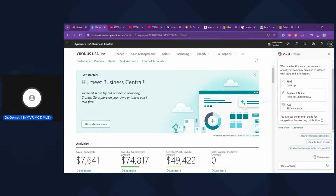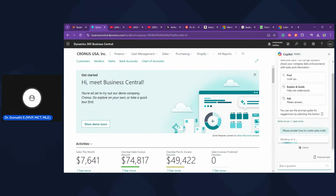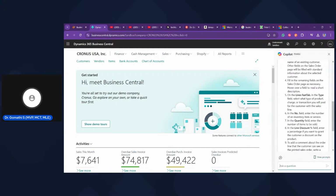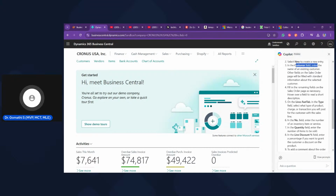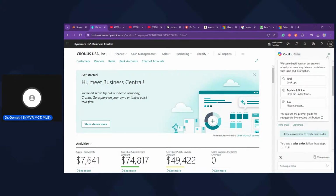You can ask what a procedure is, or how to create a sales order. I'm just typing how to create a sales order. What it will do is go and work on it, and it will find the answer to your question. So it's not a big deal to understand and learn Business Central, because you have Copilot directly available in Business Central itself. It will find the complete answer for you. Like it is telling me: choose the icon, enter the sales order, and then choose the related link. You have to go and click the new entry. So it is giving you all the steps one by one.